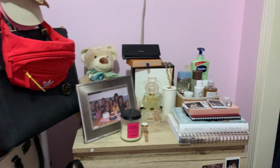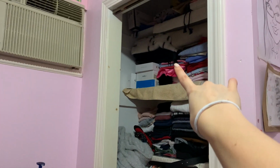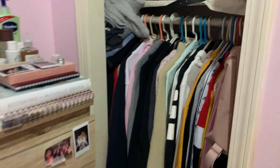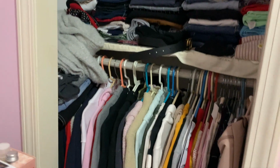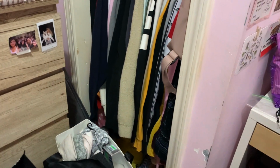And then moving on, this is my closet. My room is kind of a wreck because the closet door fell off. It's broken and there's nothing covering my clothes, so they're just out in the open right now. And I know you can't tell, but I threw out so many clothes, and we'll get to that later. But I need to get rid of some more stuff.